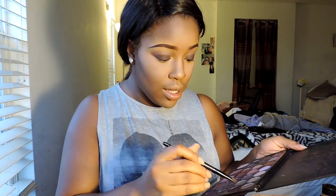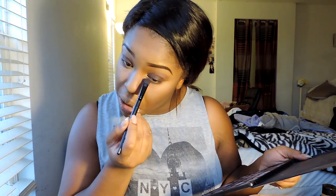And then I'm going to go in with that dark brown again. I'm moving really fast now because my camera was trying to be bougie and die on me. Who do you think you are? Anyways, I'm going to take that brown that I used on my lid and drag that underneath my lash line. Very messily, like it's a smoky eye, so who cares, right? And no one's paying attention to you anyway.